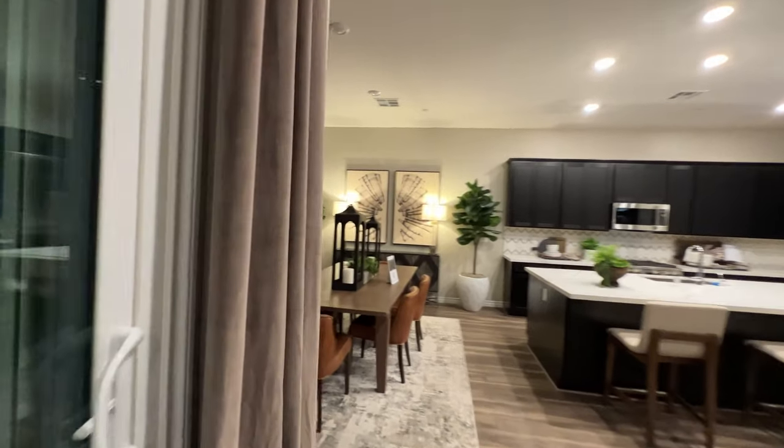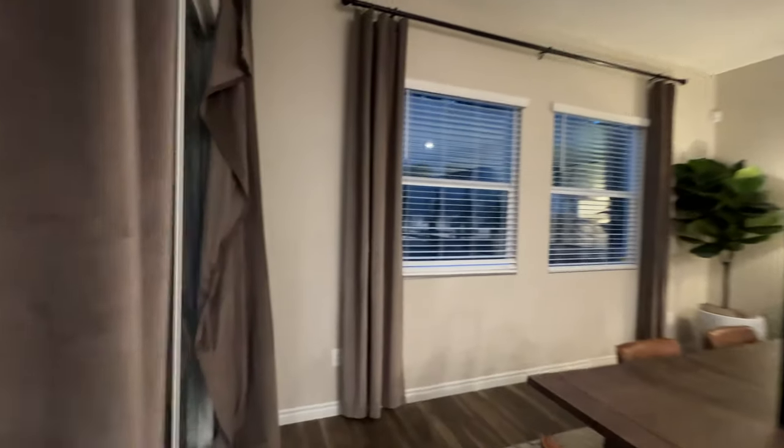Okay. They don't allow us to go out, even though there is no swimming pool. I remember Lennar doesn't allow. Yeah, it's closed. See how I can't even open it. Okay. So, but this is your cover patio. Structural, it's included in the base price.